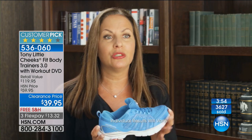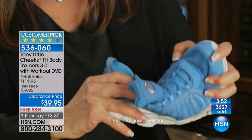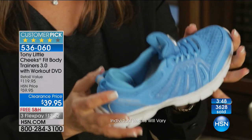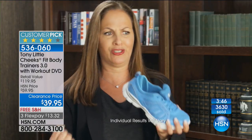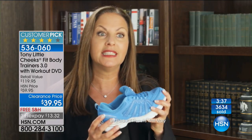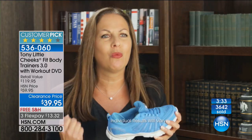The other thing about the shoe is it's so lightweight, it's flexible, and you know something? Being flexible in a shoe is a really good thing because you don't want to wear a hard exercise shoe when you're walking. That's so uncomfortable. You want something lightweight, you want to feel light on your feet, and now you're getting the benefit of a 3.0 incline technology where it's like walking up a hill. So you're really feeling it as you're walking. It's just the best shoe I've ever seen.